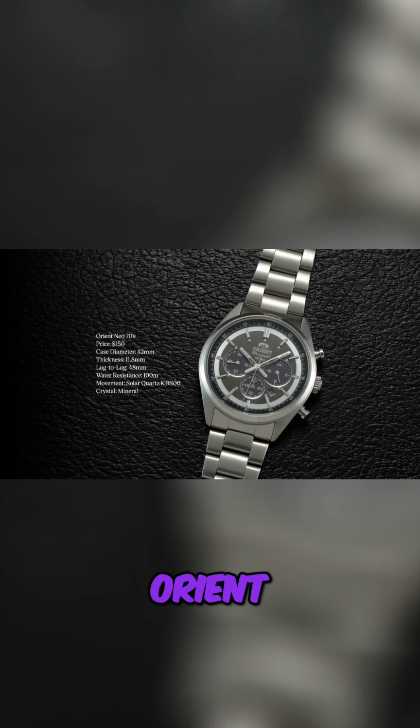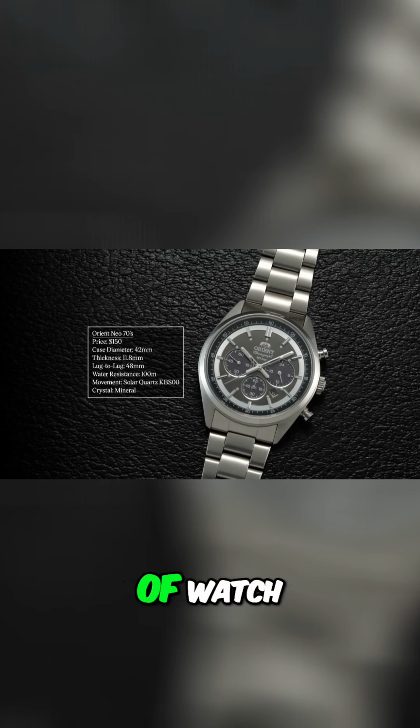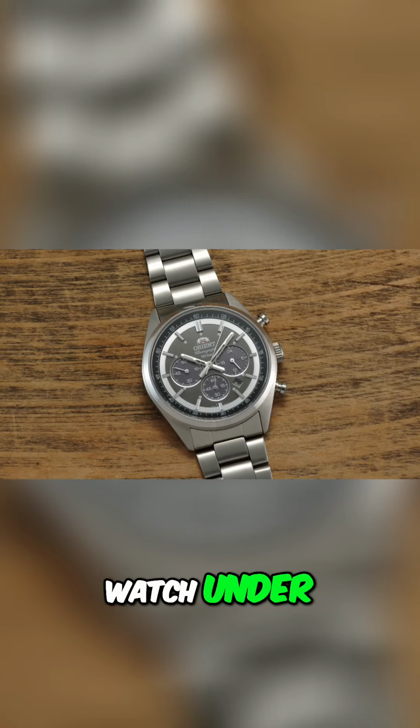This is the Orient Neo 70. So this is a watch that has become kind of an enthusiast favorite for this genre of watch. The reason this watch has become probably so beloved is given its price and its looks. It does look the part for being a watch under $300.